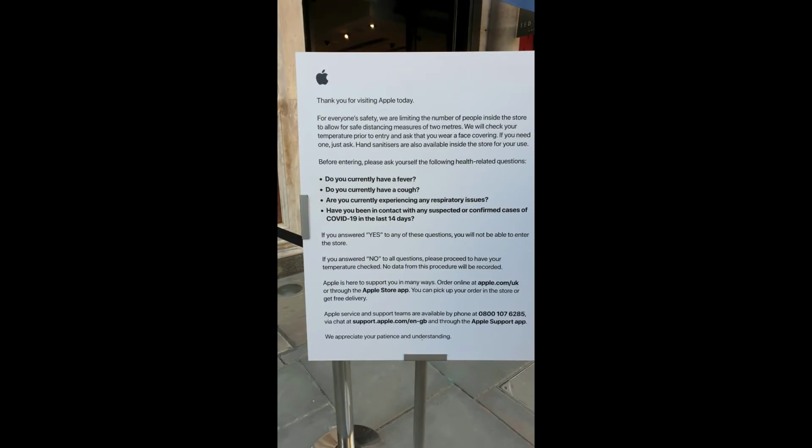So I'll just read through this so that you have an idea of what you're up against if you haven't been to an Apple store yet and been confronted with this. It says, "Thank you for visiting Apple today. For everyone's safety, we are limiting the number of people inside the store to allow for safe distancing measures of 2 meters. We will check your temperature prior to entry and ask that you wear a face covering. If you need one, just ask. Hand sanitizers are also available inside the store for your use. Before entering, please ask yourself the following health-related questions.